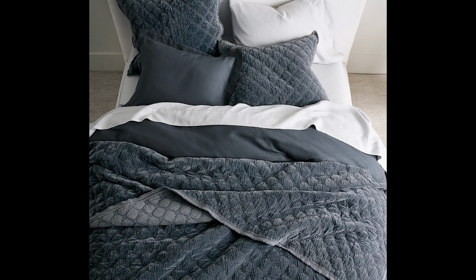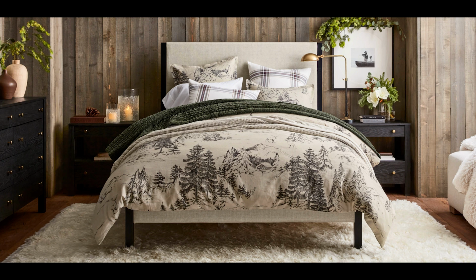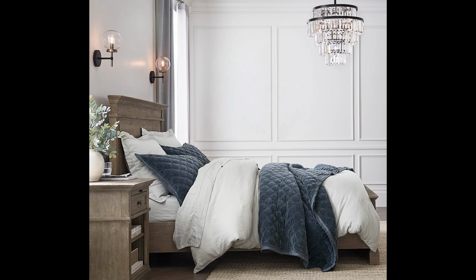I love to add velvet. I think velvet is gorgeous. There's so many beautiful bedding sets out right now. I was eyeing up the ones at Pottery Barn again. I think they're so beautiful. I go back and look at those every single year. This may be the year that I finally just go for it and get the one from there.